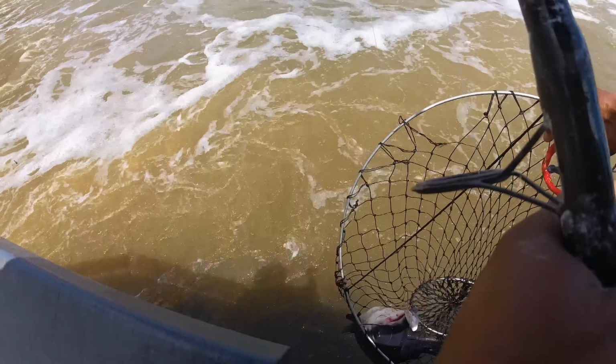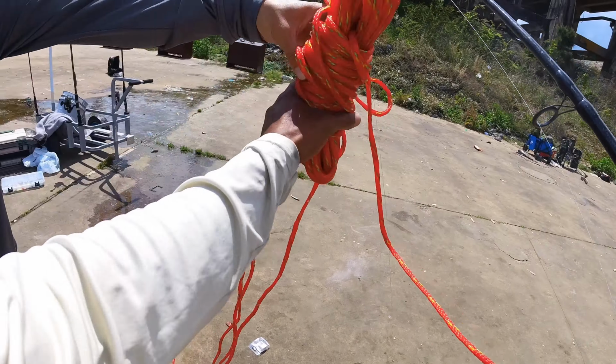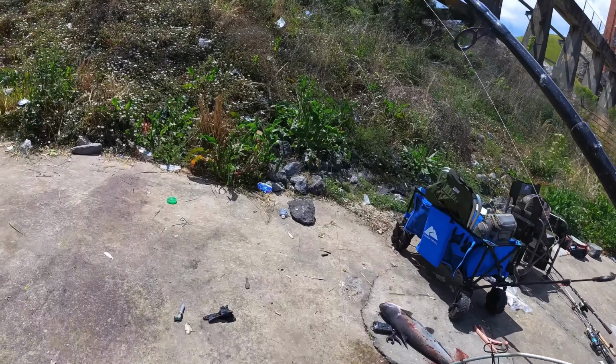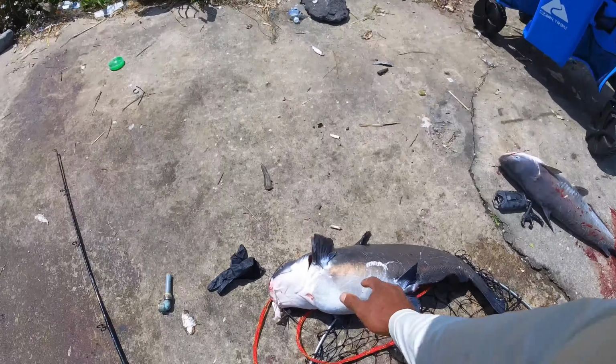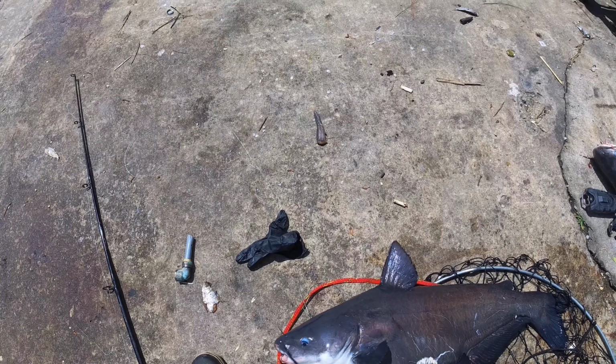Here we go, another little cookie cutter size. This one slightly bigger than that first one. Walk him over here to where my stuff is and weigh him. I got that other fish bleeding out right there. I made a slit right there in the tail just to get some of that blood out of him, so when you go to clean them, it's not a bloody mess. Look at that. Look at that big joker. Beautiful catfish in there.